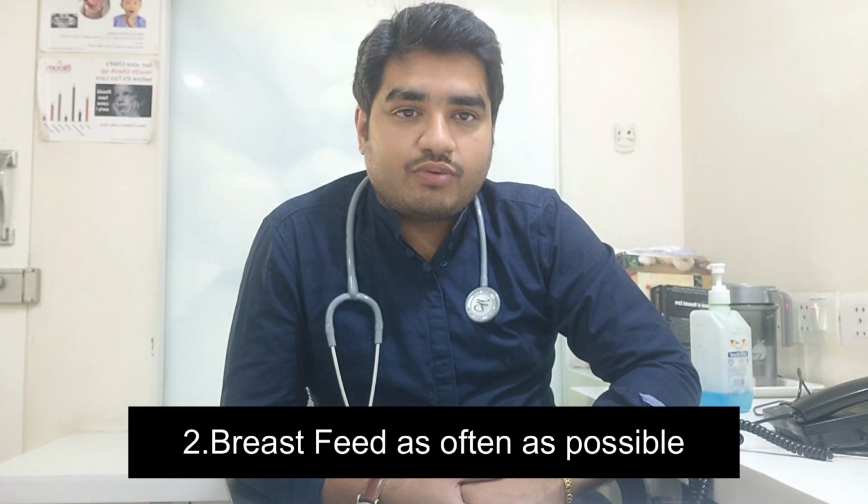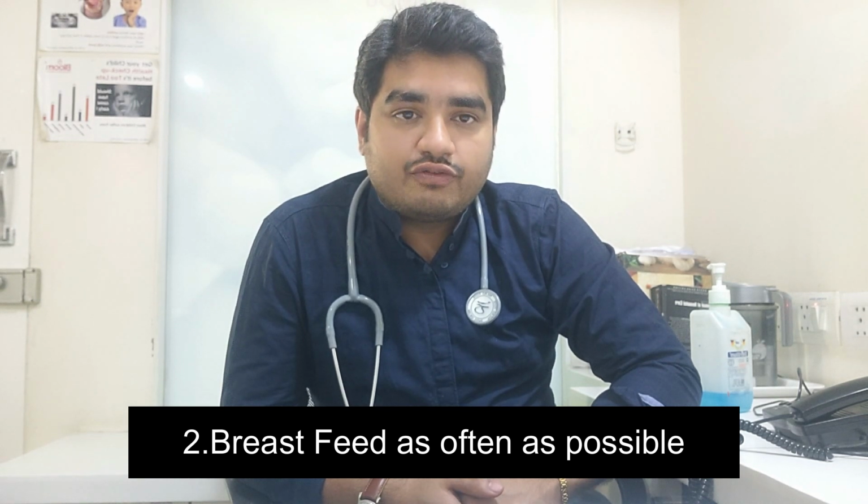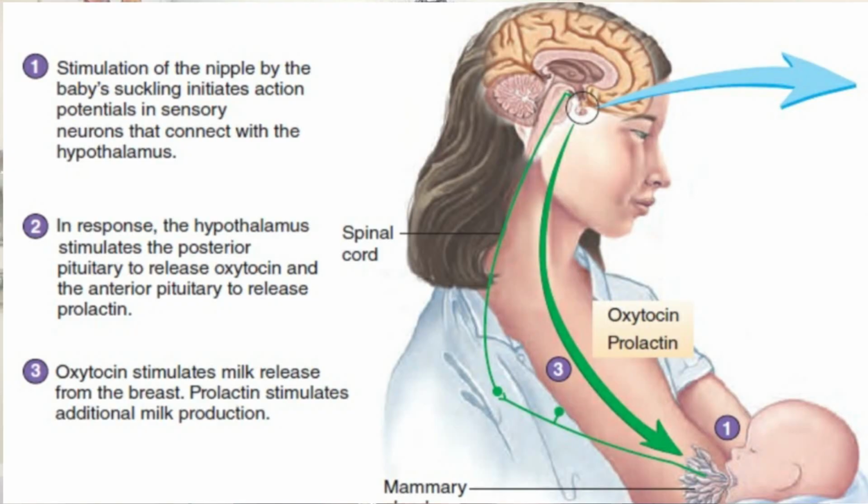Second tip is breastfeed as often as possible. This allows mothers to produce a lot of milk because the sucking of the baby stimulates certain hormones in your brain and tells your breast to produce more milk. So as often as possible, give your baby your breast milk.